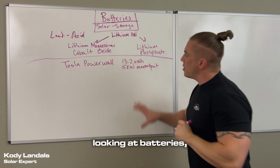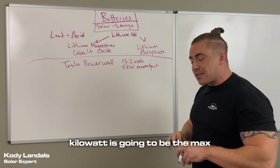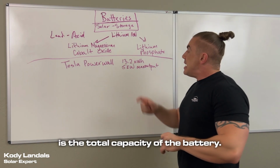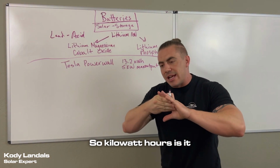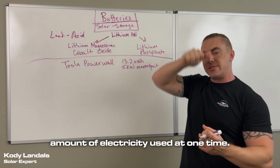All right, so when you're looking at batteries, it's important to understand the difference between kilowatts and kilowatt hours. So the 5 kilowatts is going to be the max it can export at any given time. But the 13.2 kilowatt hours is the total capacity of the battery. So kilowatt hours is electricity usage over time, whereas kilowatt is a peak amount of electricity used at one time.